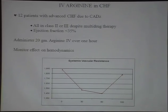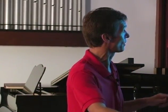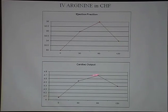12 patients with advanced heart failure due to coronary disease, ejection fraction below 35%, you're going to give them IV arginine, 20 grams over an hour, and look at systemic vascular resistance. This is the peripheral vasoconstriction. You give them arginine, they make nitric oxide, their arteries dilate, the heart can eject now into a vacuum, cardiac output improves, blood flow to the extremities improves, you can do more. Ejection fraction rose, cardiac output rose with IV arginine.